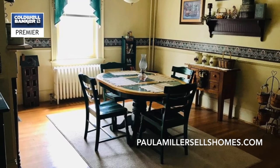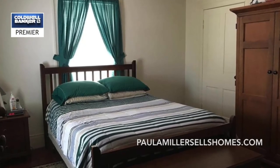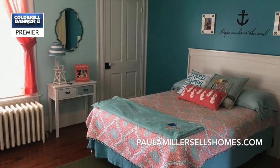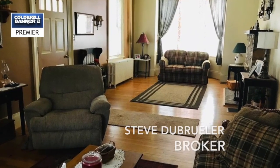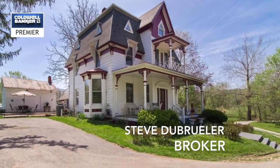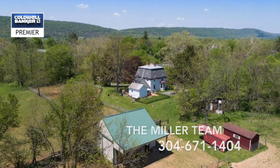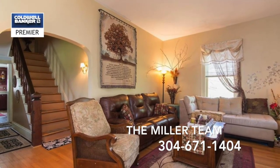The updated master suite includes a clawfoot tub in the bathroom, and there are hardwood floors throughout. Plus, the heating system has been updated. Here's a chance to merge the old with the new, just 5 minutes from I-81. The address is 170 Baptist Church Alley, Jarrettstown, West Virginia. Contact Paula and Adam Miller of the Miller Team.